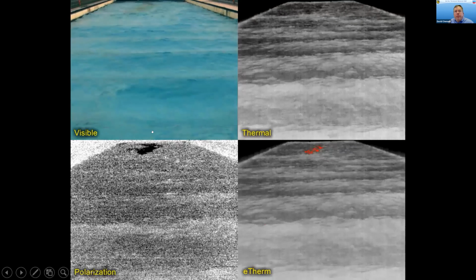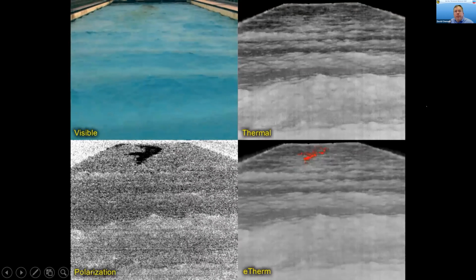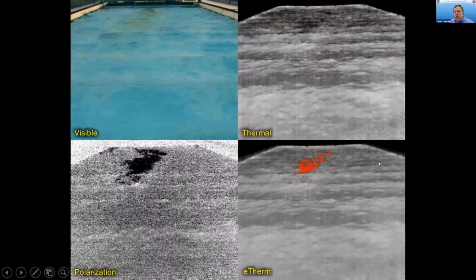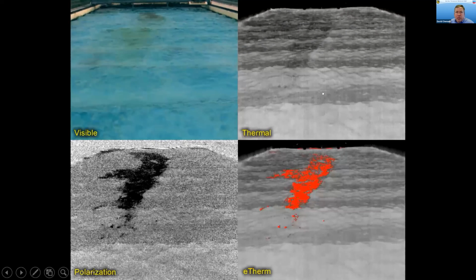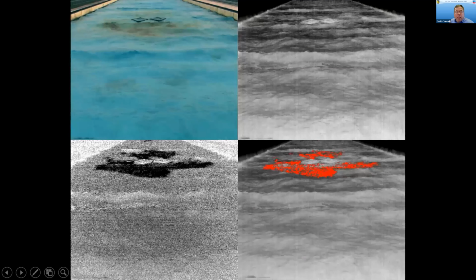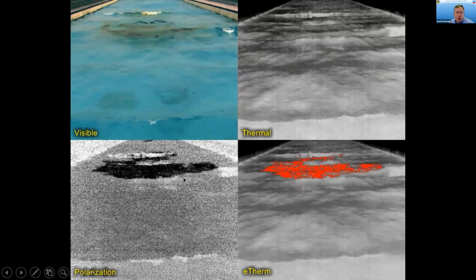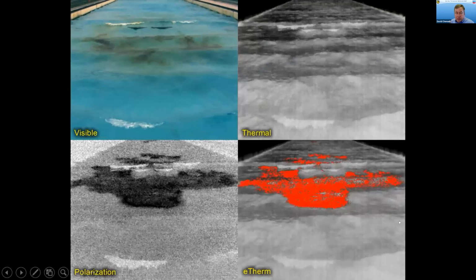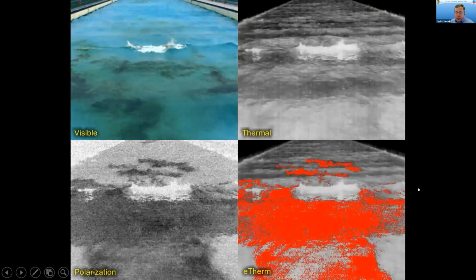There's a visible image, and you may recognize OMSET here. This is what the thermal image shows. And so you can see the structure of the waves, but you really can't see the oil as it shows up in the thermal image, in this case, a little bit. But in the polarization data product that we measure simultaneously with the thermal, this is what it looks like. And then this is that eTherm image that I described. So we're fusing this image with the thermal in order to maintain situational awareness.